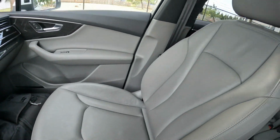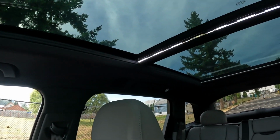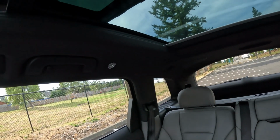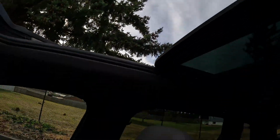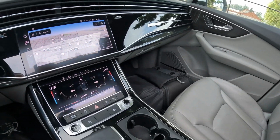Nice, comfortable, supportive seats. Nice big panoramic roof to allow lots of natural light inside. You also have a power sunshade to dim things down if it gets too bright, but we'll leave that open since we're in a nice shady spot. Look at all this beautiful sky we're having. Nice having a lot of ambient light coming in with that big glass roof panel.